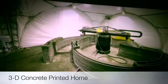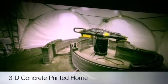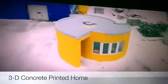In 24 hours. How? Thanks to modern technology, 3D printing, on-site. This is the world's first actually printed house.